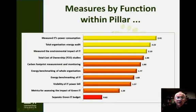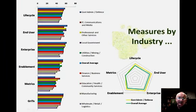For example, you can measure function within a pillar. Here's a measure of a number of different questions we ask about metrics. Have you measured IT's power consumption? Have you done a total organisational energy audit? Have you done energy benchmarking of IT? Do you measure the power output or the power input, the power consumption of IT? Do you have a separate green IT budget? So each of these questions can be quantified, and then we can start to do some comparisons.